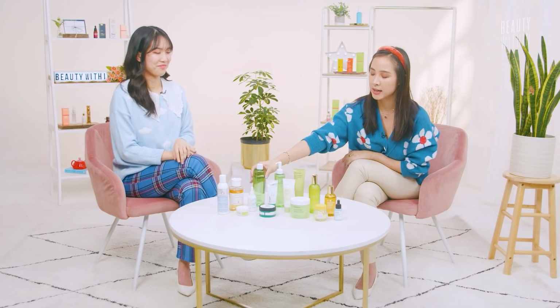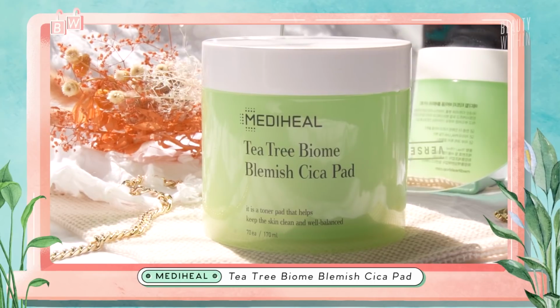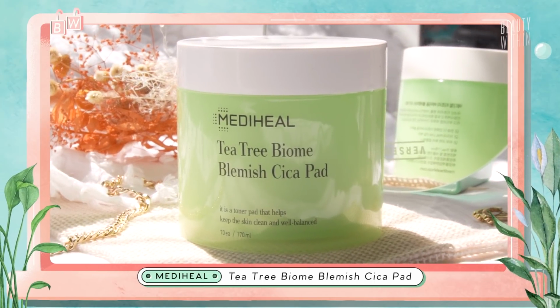So as a second step of your routine, if it's a toner that you need, there's actually 2 different types of toning products. One is your kind of typical toner liquid, and then there's also the pads. The difference with the pads is that on top of the PHA gluconolactone, it contains LHA, which is another very gentle chemical exfoliant to help with the revealing of brighter, softer, even skin.